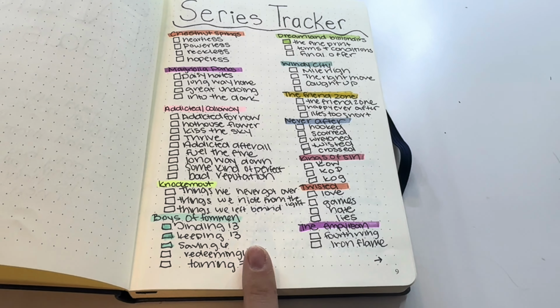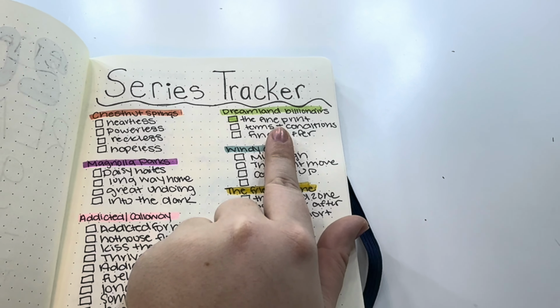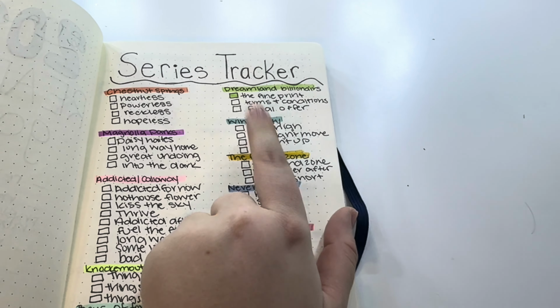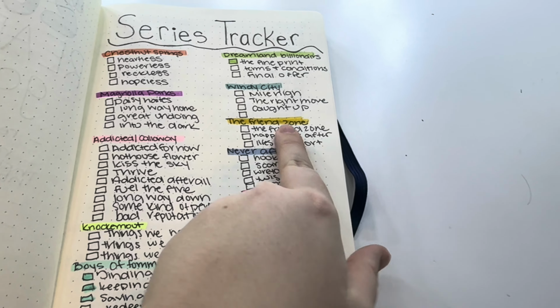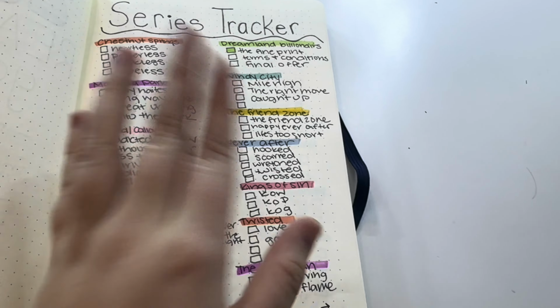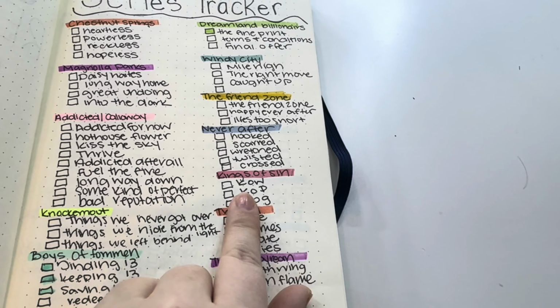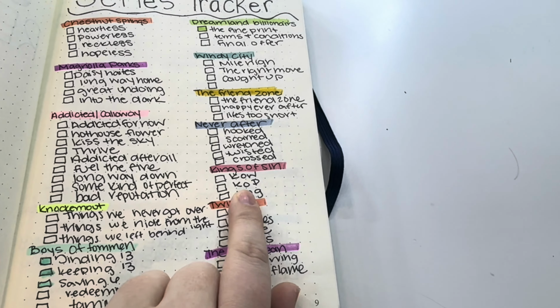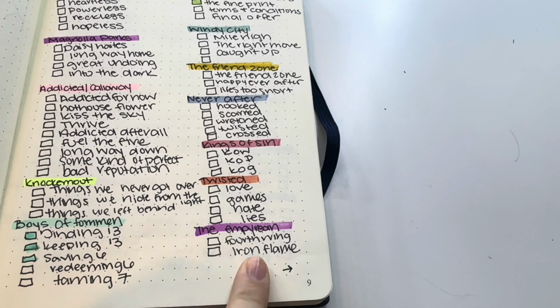The Knock 'Em Out series, The Boys of Tommen, and I've read the first 3. The Dreamland Billionaire series, I've read the first one. The Windy City series, The Friend Zone, which is an interconnected standalone series. You don't have to read them in that order. The Never After series, The Kings of Sin, which is King of Wrath, King of Pride, and King of Greed. The Twisted series, Fourth Wing and Iron Flame.